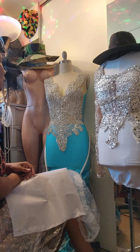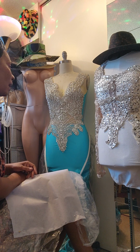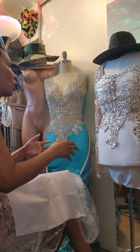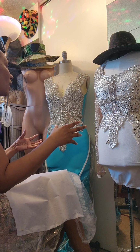If y'all are going to be getting dresses made, or if y'all are in the process of getting dresses made, please keep in mind that once a designer gets started, we can't just make a U-turn and do something different. We've already prepped the fabric. We got it going in that direction.